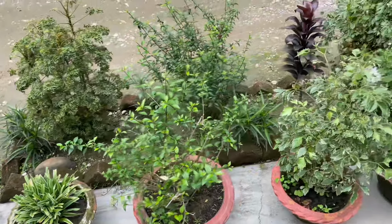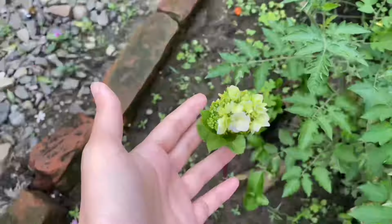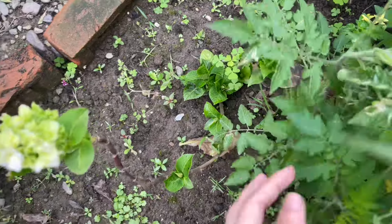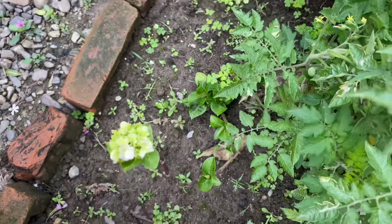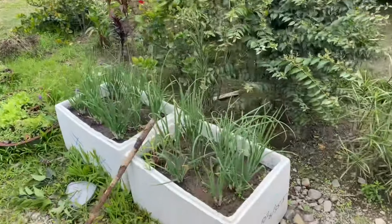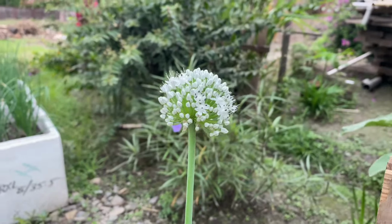Ooh. My mom's mini plants. This is the hydrangea that I planted. Like every time I plant hydrangea, it always dies off, but this time it's blooming. Oh my god. And tomatoes. Some onions are here. This is lettuce.